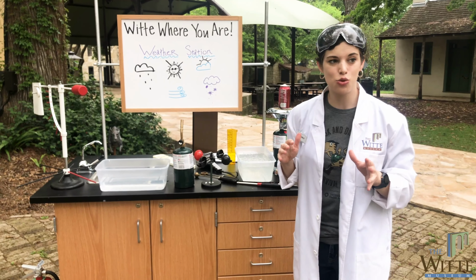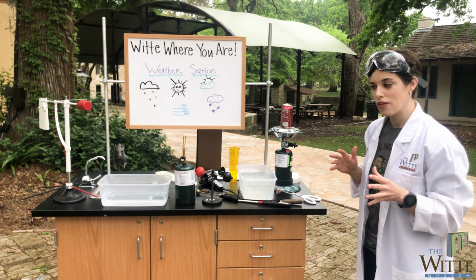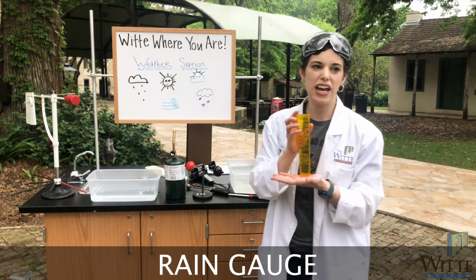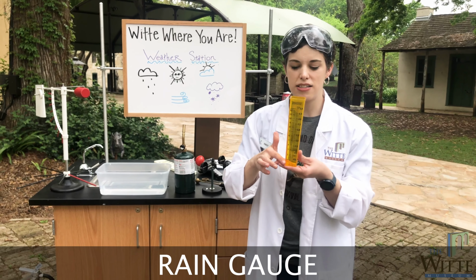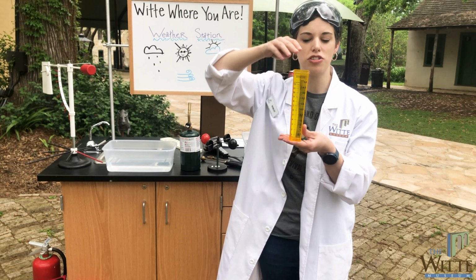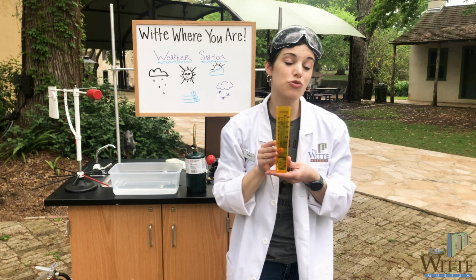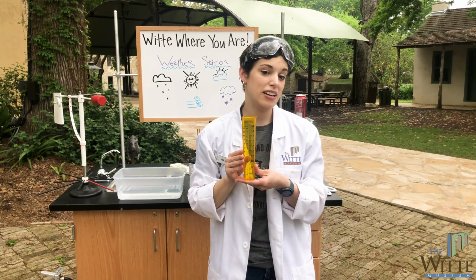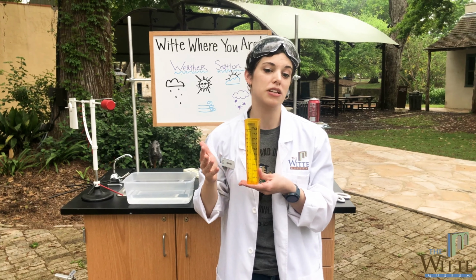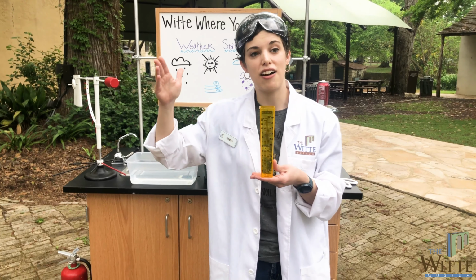Our next tool that I want to talk about for measuring the weather is going to be a rain gauge. A rain gauge simply has a ruler on it, and it will collect rain as the rain falls. And so we can measure how much rain has fallen. Now that's useful to know because in different conditions, we're going to be able to predict how much rain we might get when we track it day after day after day.